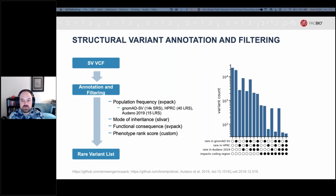Again, annotation and filtering greatly reduce the number of candidate variants. In the chart on the right, we can see that for a representative sample with around 24,000 structural variants, filtering based on the frequency in the HPRC dataset reduces the number of variants by a factor of 10. Filtering based on presence in gnomAD-SV or Sudmant et al. 2015 also has a small reduction. In combination, we're still seeing a reduction in the number of candidate sites here. If we filter based on whether a variant impacts the coding region, we see a reduction of roughly a factor of 100, or well, actually, it's closer, it's more than a factor of 10. And then filtering on all of these together reduces the number of candidates by roughly a factor of 1,000, resulting in tens of structural variant candidates.